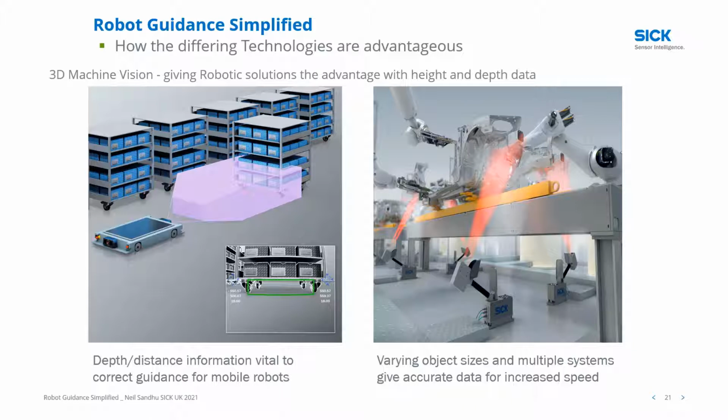And on the right hand side here, in terms of spot welding, in this case automotive, but it could be a lot of different industries, we can detect a part that's come in on a moving conveyor accurately to within very high precision to make sure that the welding robots know exactly where the part is.